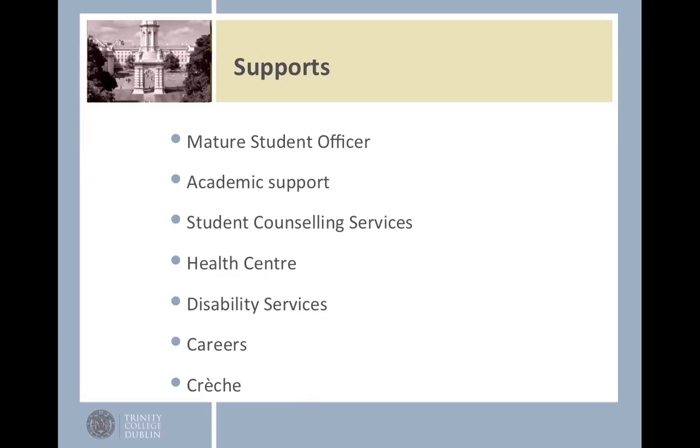There are many motivations for returning or starting college for the first time. Some mature students are keen to undertake a degree to assist them to get a better job in the future. Others are fulfilling lifelong ambitions to take up a degree programme here in Trinity. They're all valid. But for those who are interested in careers and getting a good job out of this, then you can engage with the career service early on, and they have internships and placements and work experience and so on that can really help with that.